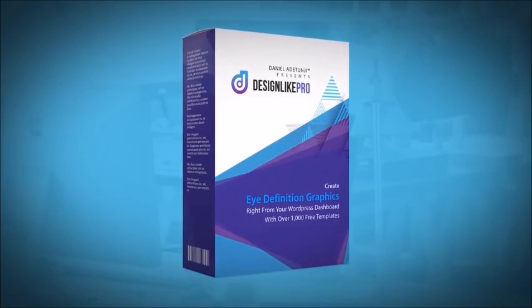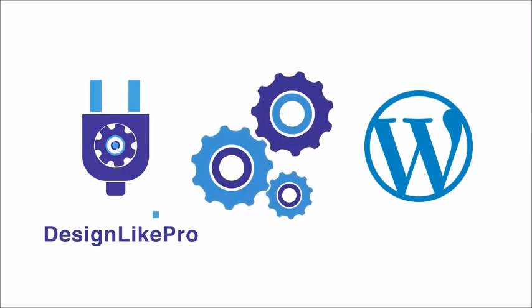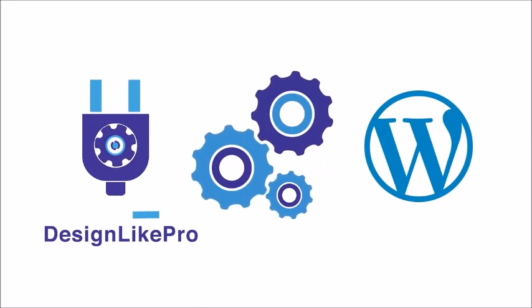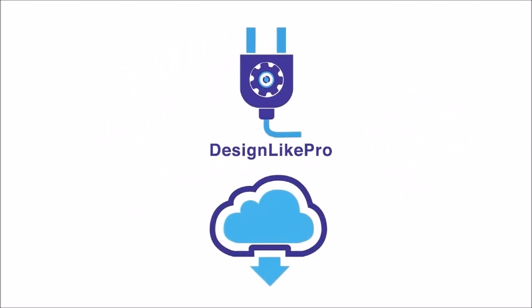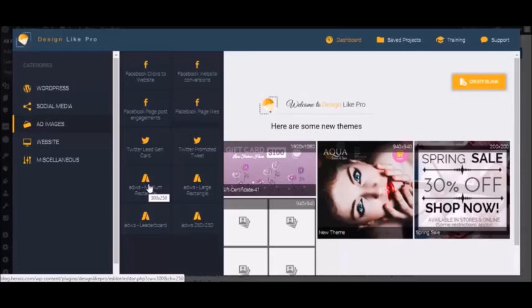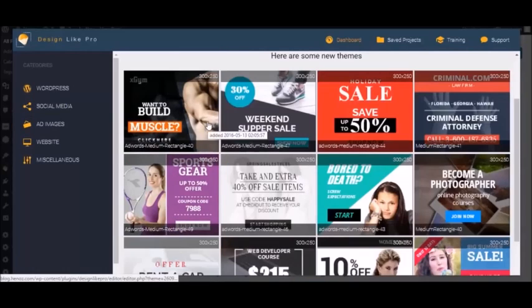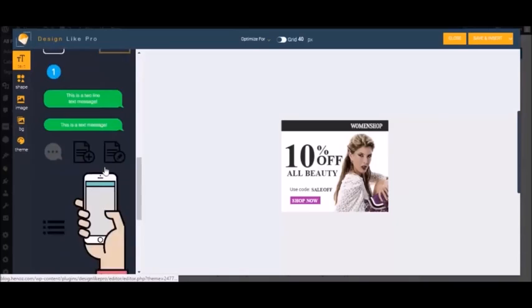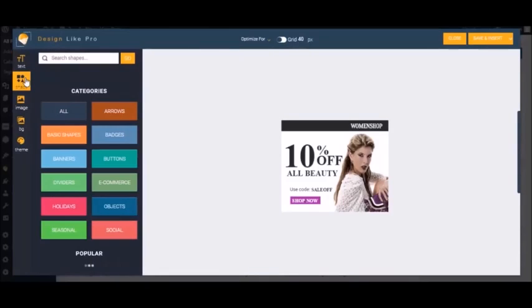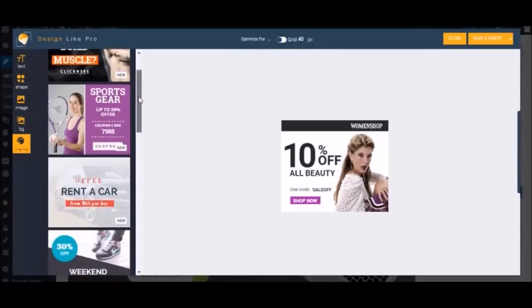Introducing Design Like Pro. The Design Like Pro plugin integrates seamlessly with WordPress, giving you access to the web's most powerful design platform. You can now download the premium plugin and use it on your WordPress websites. There are 1,001 free premium quality layout templates included in the Design Like Pro template library that are completely free to access with your direct Design Like Pro license with limitless downloading.